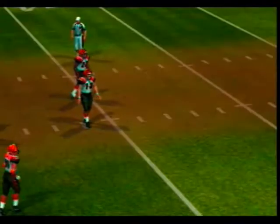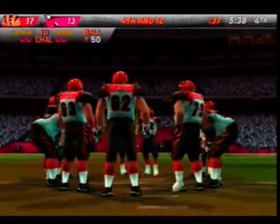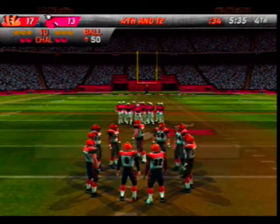Well, that didn't cut it. Now they're looking at fourth down. And they made the decision to just keep it on the ground. Take time off the clock, not force anything. This is a luxury of being ahead.